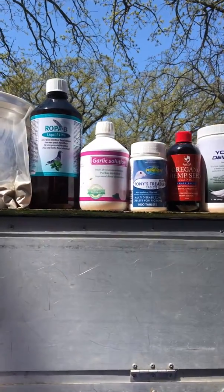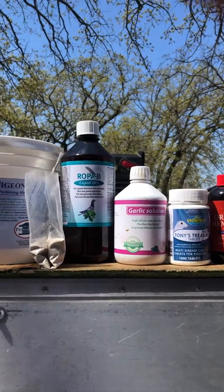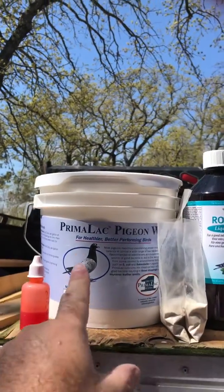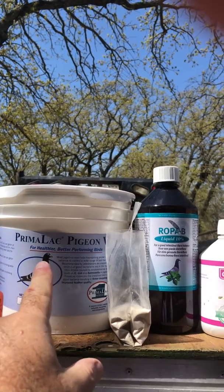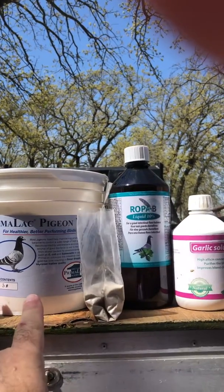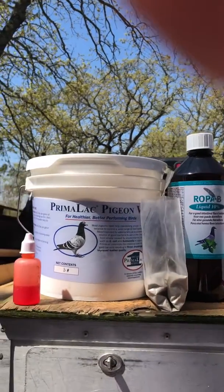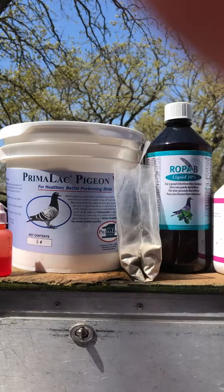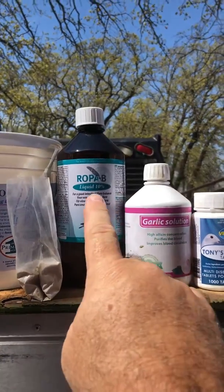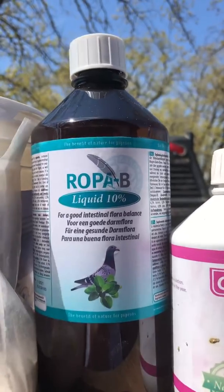Now, what I do put in the water, and I kind of have this in order of what I do throughout the day, every day, no matter what, without fail, they get Primalac, 1 scoop per gallon of water. When they're first in and in quarantine, I give them 2 scoops. But for maintenance throughout the year, hands down, one of the best products on the market. They get that Primalac, 1 scoop per gallon of water. I also give them 3 milliliters of the Ropa-B liquid 10%.